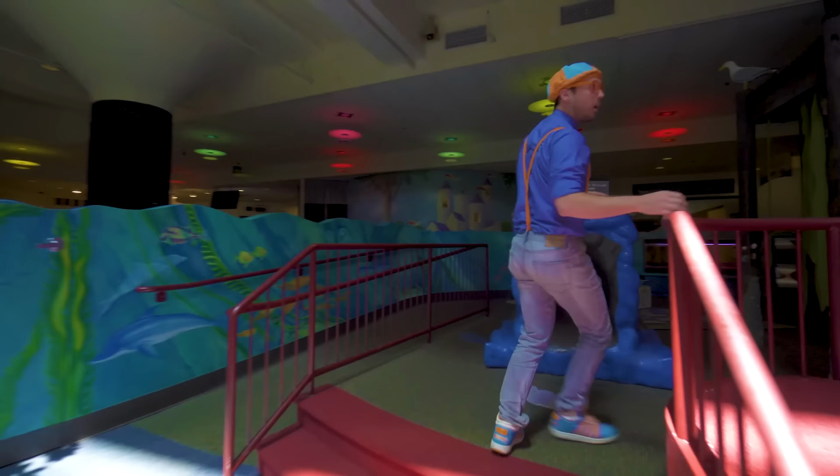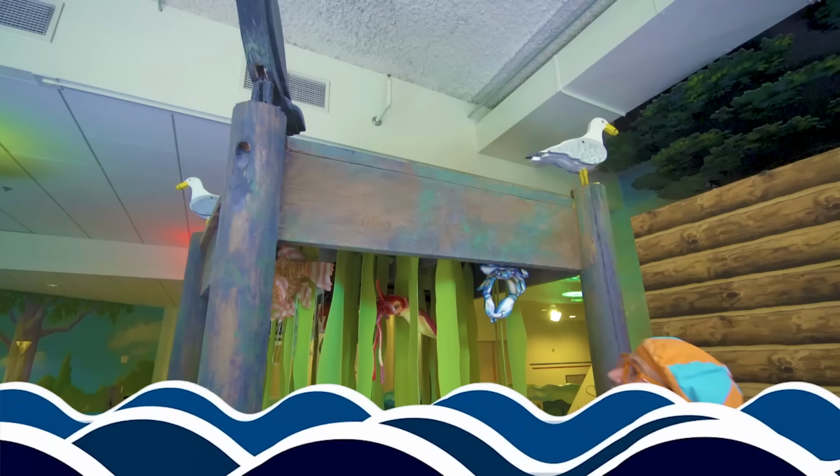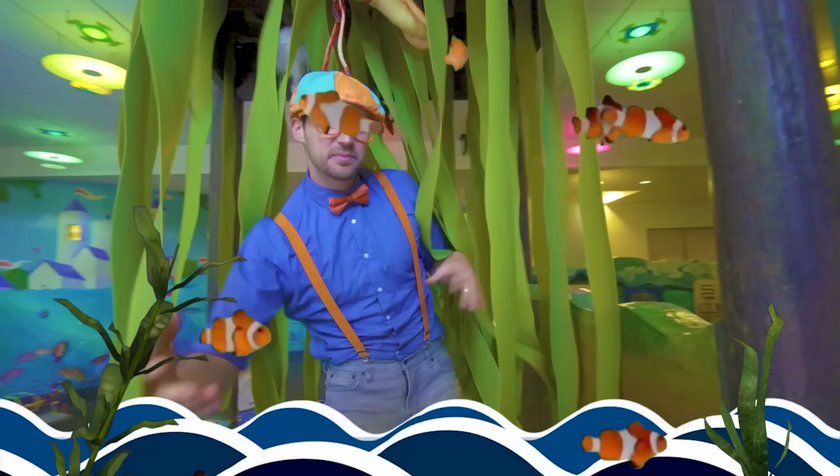Whoa. Up here looks like the ocean area. See this? This is like seaweed and kelp. And this is like a dock. See how there's birds up there? Cool, cool, cool! And right here down below, there's water. Like we're fish. Come through here with me. Good job. We just swam in the ocean together. Come on.